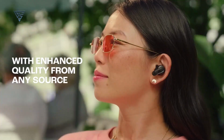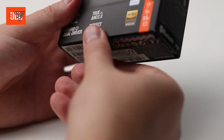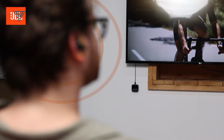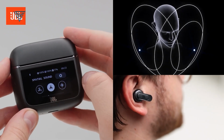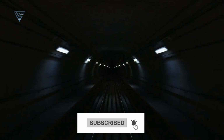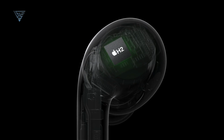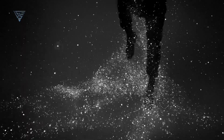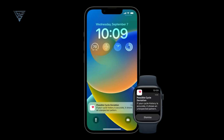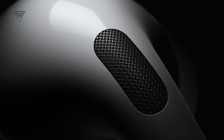Sound is where the real battle begins. The JBL Tour Pro 3 features a dual driver setup, an 11mm dynamic driver paired with a balanced armature driver, delivering deep bass and crisp highs. Audiophiles will also love the support for high-resolution audio codecs like LDAC and LC3+, which makes the finer details of your music pop. On the other side, AirPods Pro 2 rely on Apple's new H2 chip to produce a balanced, natural sound. While they don't support high-resolution codecs, they still offer an impressive, consistent sound profile across all genres. Plus, the seamless integration with Apple devices ensures the best possible audio quality with minimal latency.